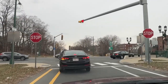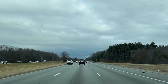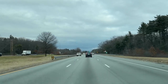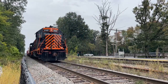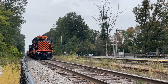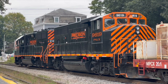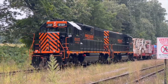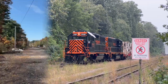The date is November 3rd, 2023, and we are currently cruising up I-90 towards CP11, a control point near Auburndale Station on the MBTA's Worcester line. The train in question? An MBTA equipment move featuring the power set and caboose for their cable train. Leading the move will be PNLX 9619, who is almost always in the trailing position on the cable train. For more about the cable train and these locomotives, check out my videos in the top right corner.